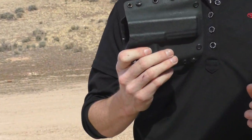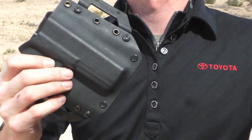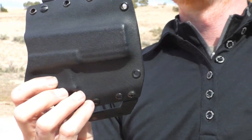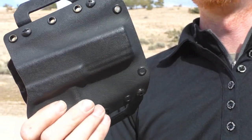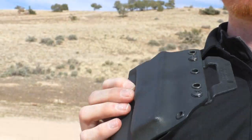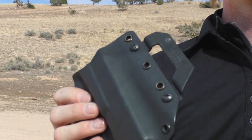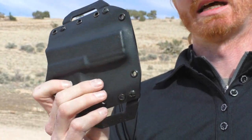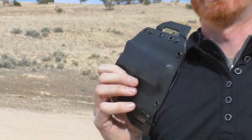I really like Raven Concealment. There are a ton of awesome Kydex manufacturers out there. Raven Concealment's not the only one, but they simply work. You can beat them to death, and they've got excellent customer service. How much is that holster, do you know? This was about 80 bucks shipped. They do make a light bearing version for whatever light you run. That's, I want to say, about $90 to $100.